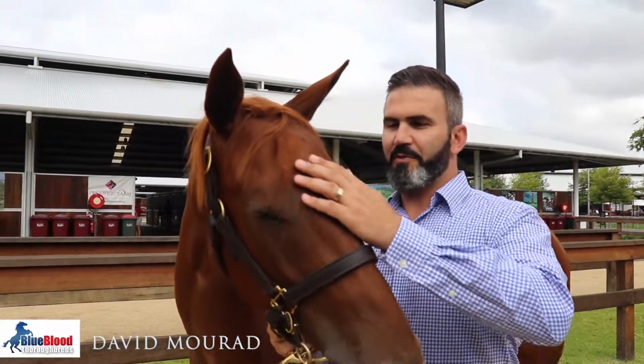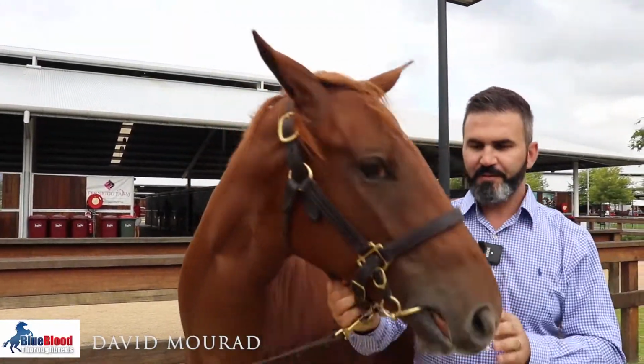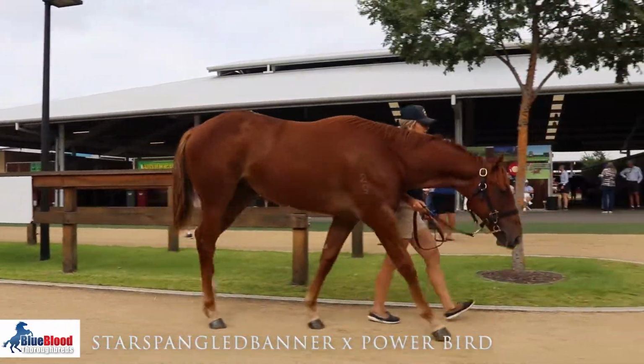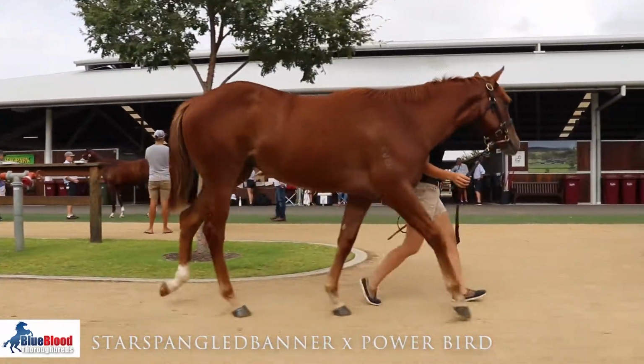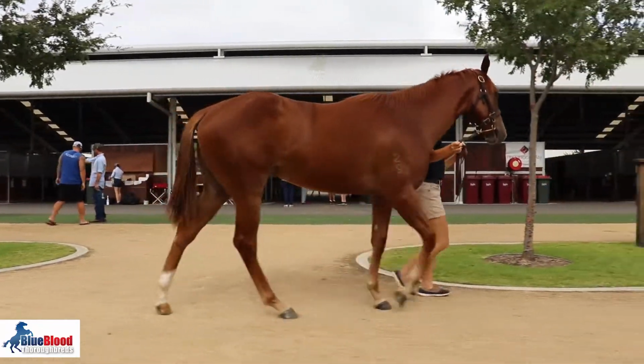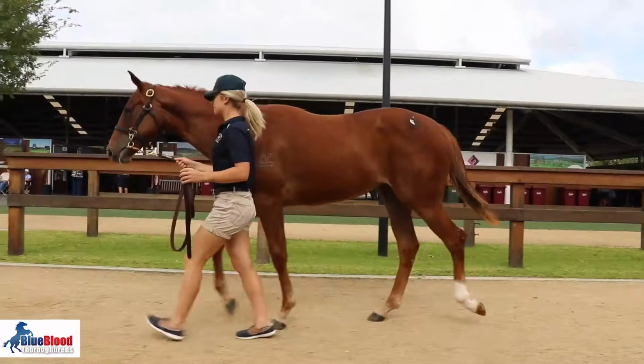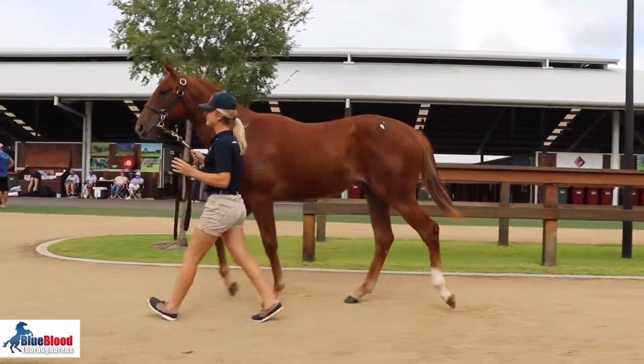Lot 244, really nice Star-Spangled-Banner filly. She's got good size and scope about her. Lovely fluent action, inexpensive, really well purchased here at the Classic sale. Comes from a good running family. You've got the likes of Time for War and Machine, a couple of very good race horses there.